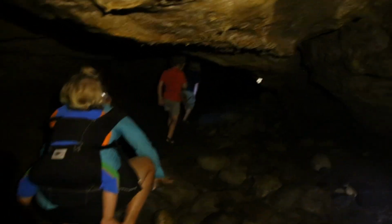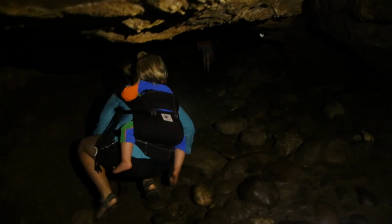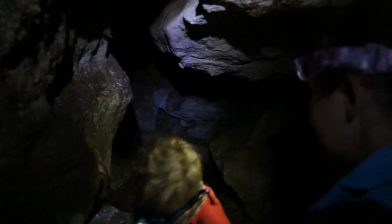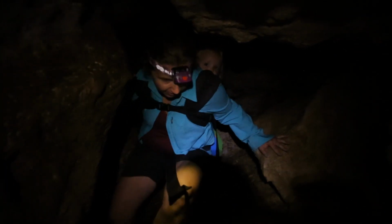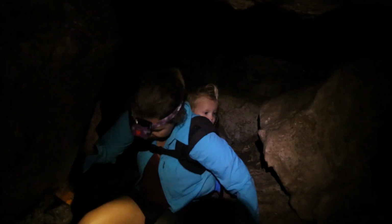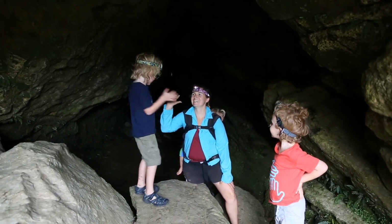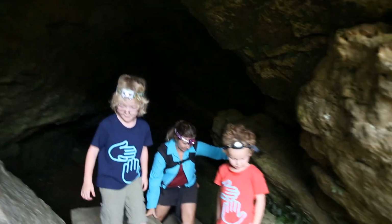Get bigger down here, guys. I don't want to. Or do you want Mommy to go first? Okay. Go ahead, Hallie. You know, I think we're supposed to cross there. So back it is. Did you guys have fun caving? Yeah. Excellent. Good climbers. Woo-hoo! Alright, let's get the rest of the way out of the cave.